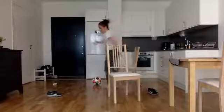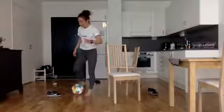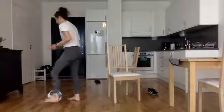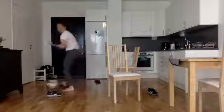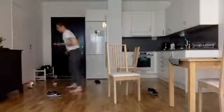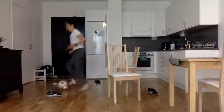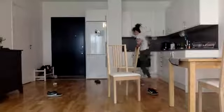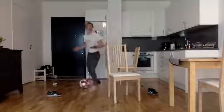So in my space, I have a small ball here. I'm going to play the ball here, in a few passes. When I say chair, so say if I'm playing a pass and I say chair, I need to dribble around the chair and come back. So a few passes, listen to my cue. If I say chair, find a chair as quick as possible. If I say sock, find it as quick as possible.